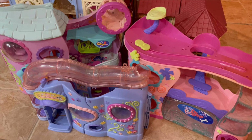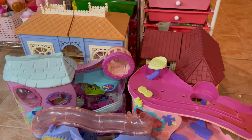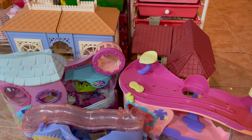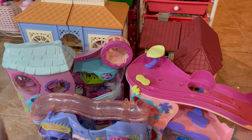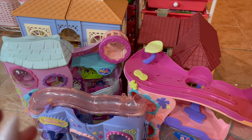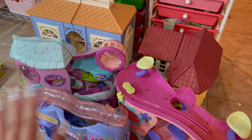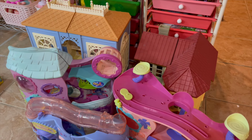So my second piece of advice would have to be for Mercari, Facebook Marketplace, or eBay, and that is to have notifications on. On Mercari, I'm gonna leave a picture over here. You can save hashtags or certain searches you want. For me, my saved searches are Monster High, Lalaloopsy, and LPS lot, and it sends me a notification right when something is newly updated or put up to buy, and that's how I always get good items right away and can bid for things I want. And I believe you can do this with eBay as well. I don't shop there as much. I've gotten a few things, but Mercari is my favorite place ever. That's where I find everything great.